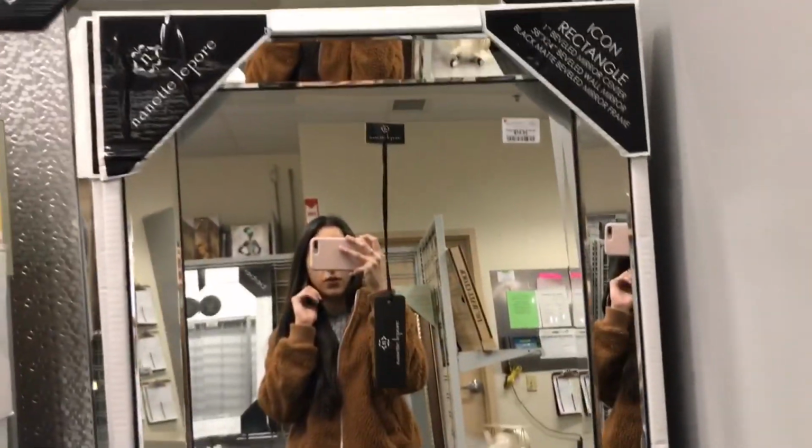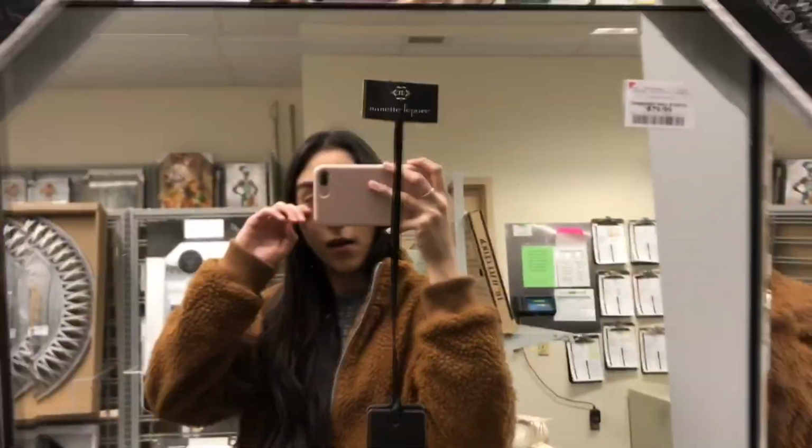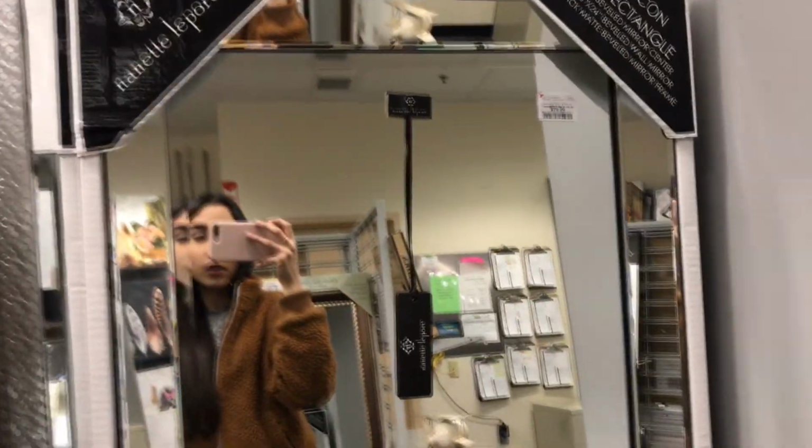So I was looking for this mirror for the longest time, and I finally found it at Burlington. This one's $80, and I tried to look at Ross, but they didn't have any, and I looked at the paper thing, but they didn't have any either. So I'm so happy I finally found it.